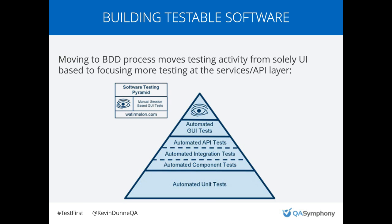So there's just two more slides here really before we're through to the end. Moving to a BDD process, we think, will really make you have more testable software. Hopefully you'll build more APIs, mock objects, things of that nature, test databases that can help you to write more automated tests that are interacting down here in the middle at more of this API integration or component level, rather than focusing specifically on the GUI tests up at the top there.